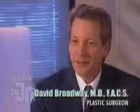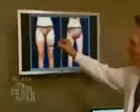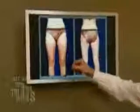I have incorporated a new procedure called the Colombian High Def Butt Lift. We'll take her from looking good to just wow. Kate's pretty thin, so we're actually going to take fat from the thighs. We're also going to take it from the knees, so we'll have enough fat to do what we're looking for.